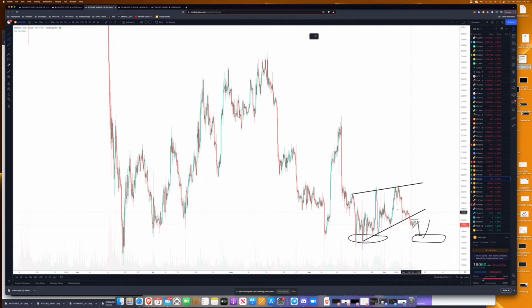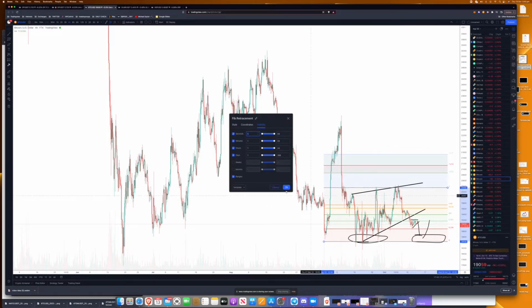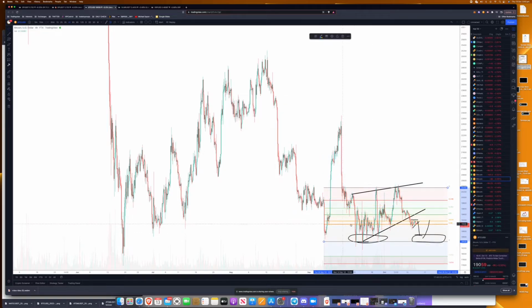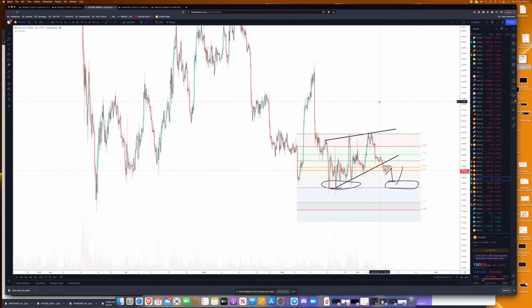What we'll look at from a Bitcoin perspective, and I did this the other day. I did something like that. See if it fits. Yep, that fits the model. That was our main resistance. I can flip this the other way. And let's see, 0.618. You can see how that lines up. And the one, yep, so we have that.